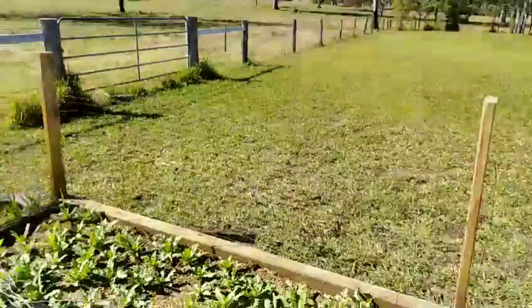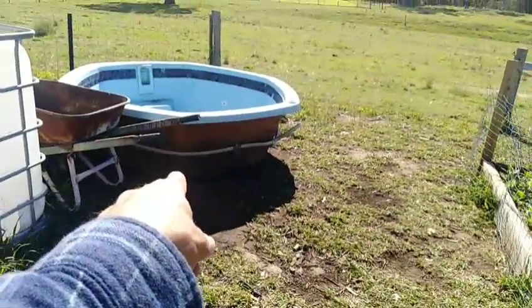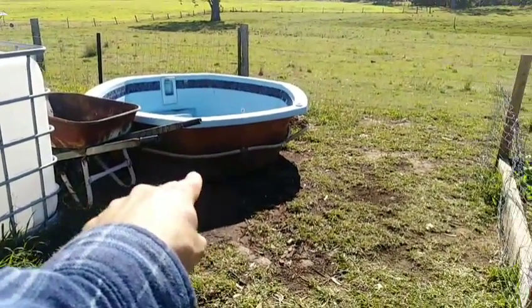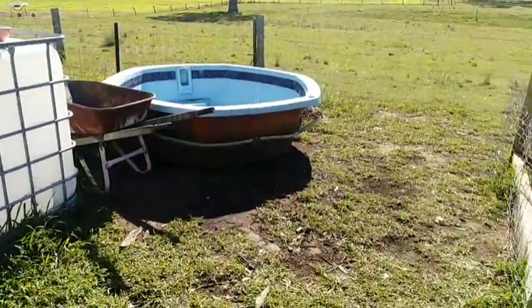This is a good spot for the sun down here. Also I had the spa that I dug out, so all the soil I dug out for that, even though the spa's only just sitting in the ground, I put straight into this garden bed, so it was a way to utilise what I had.